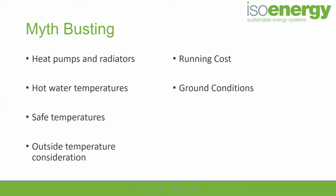Then you should meet the targets set out in, hopefully, the cost benefit analyses, proposals and financial models done for you. And the last one is ground conditions. Everybody's very worried that certain ground conditions wouldn't work with heat pumps. So people say, oh, I'm on chalk or I'm on sand, I understand that we couldn't have a horizontal ground source heat pump because it just won't work. Again, that's incorrect. You just need to size the collector to the geology.